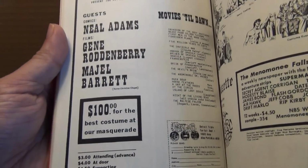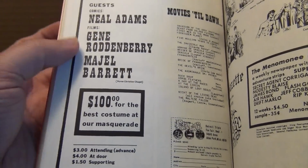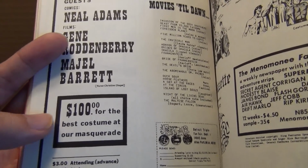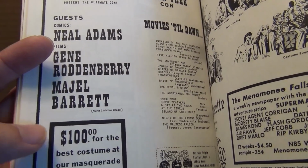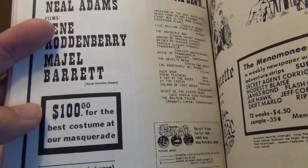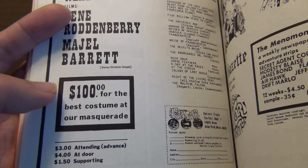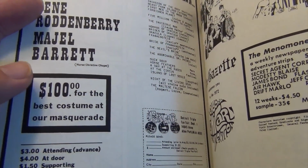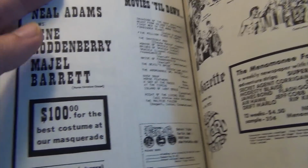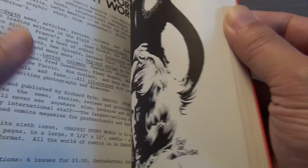Look at this one. It's an advertisement for another convention, and look at that. There's a $100 prize on the best costume. If I'm not mistaken, the prize today for best costume at many big conventions is still not that much, right? You're talking about over 40 years ago. I think the prize today is still pretty small. Inflation has not raised the prize for the best cosplay.